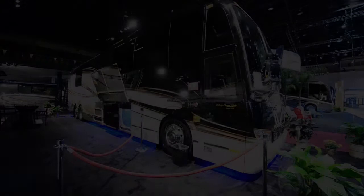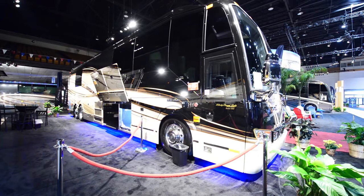What is going on, everybody? Chris here from Chris Travels. And G. So, here we have probably the most expensive and probably the nicest RV. I don't even know if you can call this an RV. This is definitely a motorhome here at the Tampa Super Show.